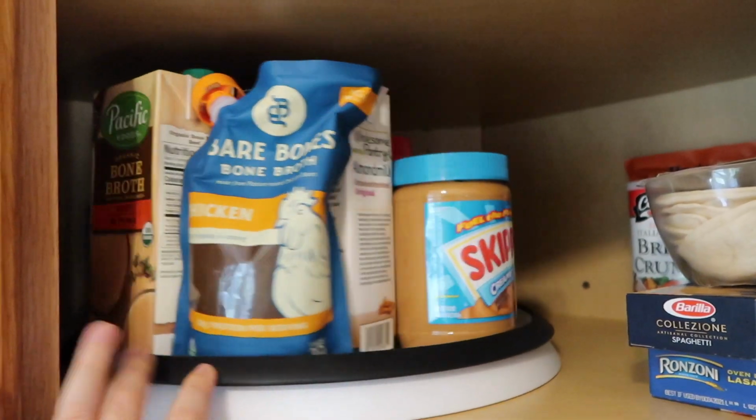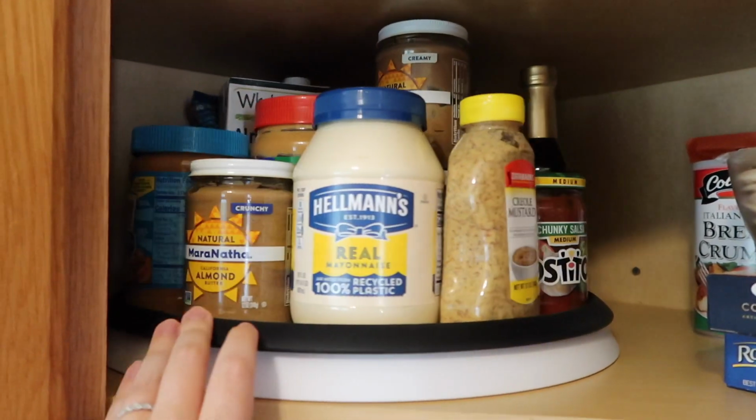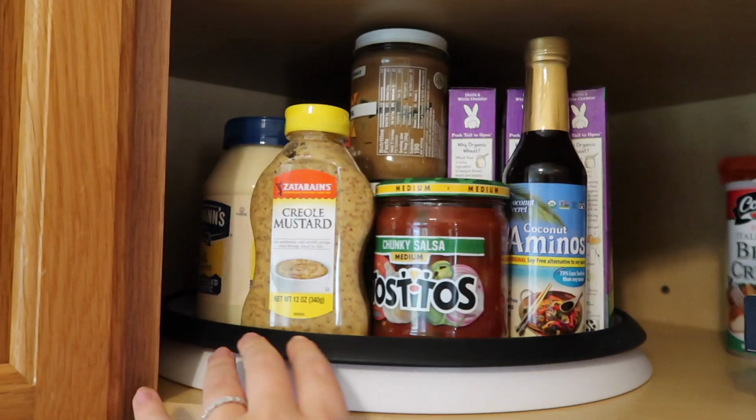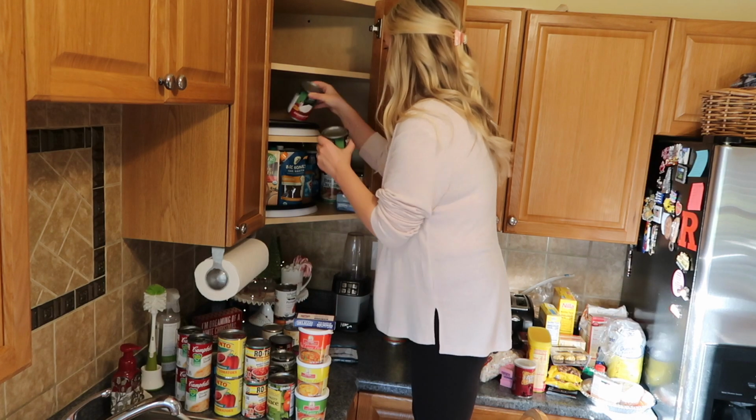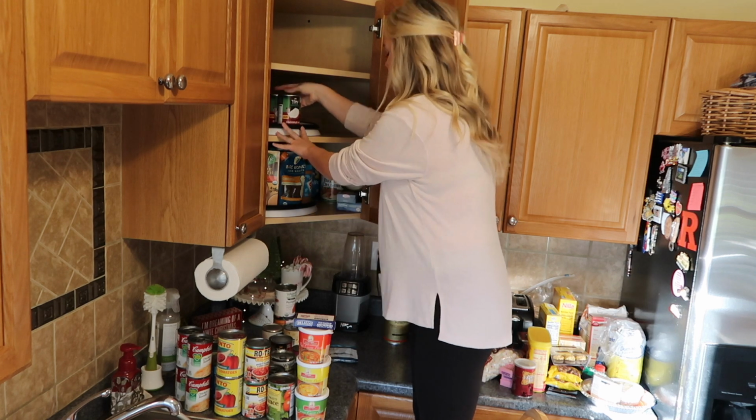And then I'm also placing them in a way where the peanut butters go back. So I have one peanut butter that's right up front, and then when I go to use the next one, I know that that's right behind it, if that makes sense.